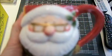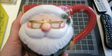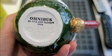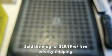For another $1, I bought this little mug. It was the only mug that I found there. Hello, focus. This is a little Santa mug from Fitz and Floyd. 1995. He was really cute. Might be able to get 10 out of him.